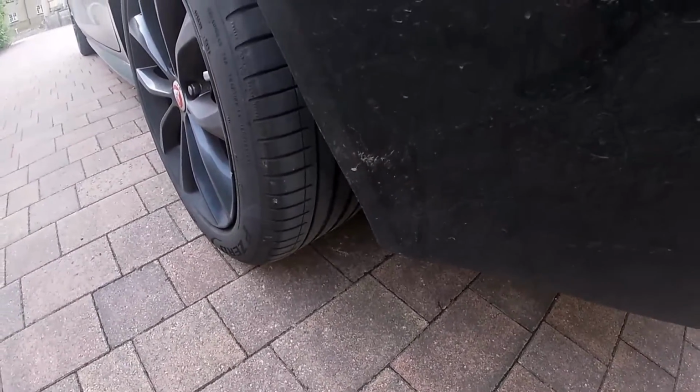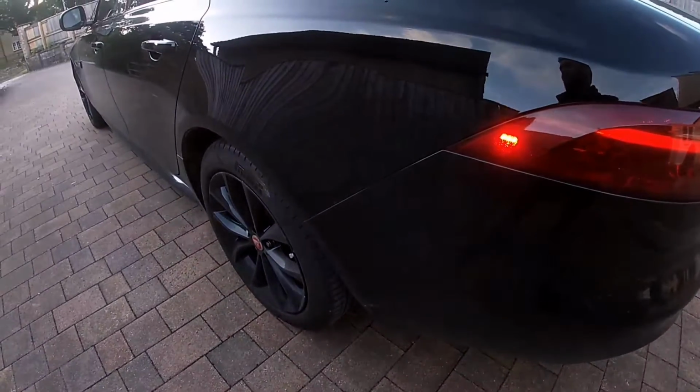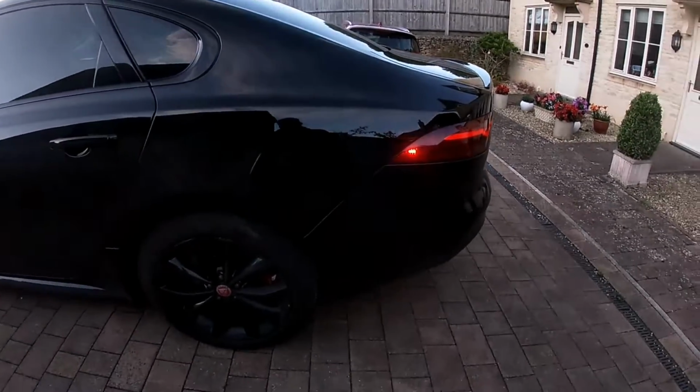I was thinking about getting mud flaps, but I sort of stalled and forgot about them. Yes, I do recommend getting mud flaps for cars.